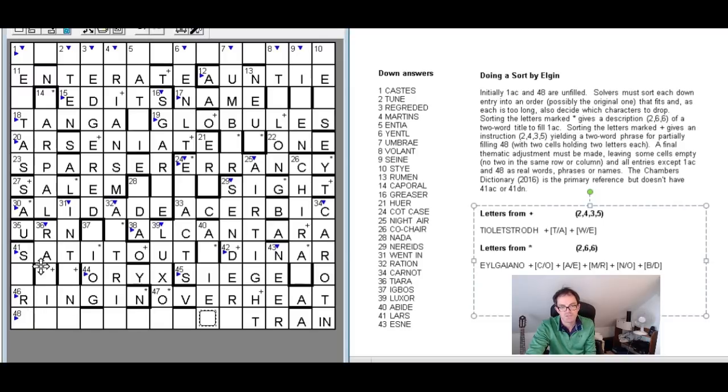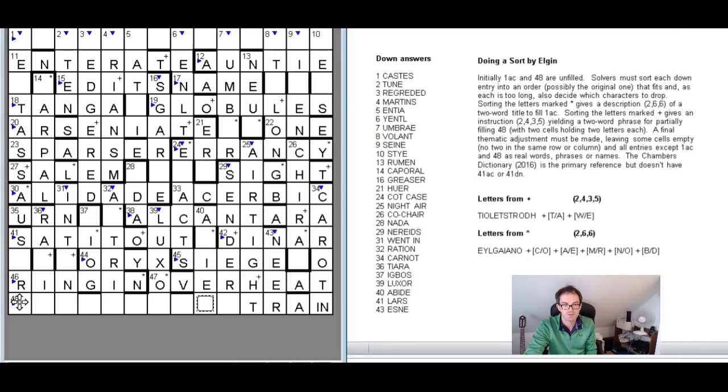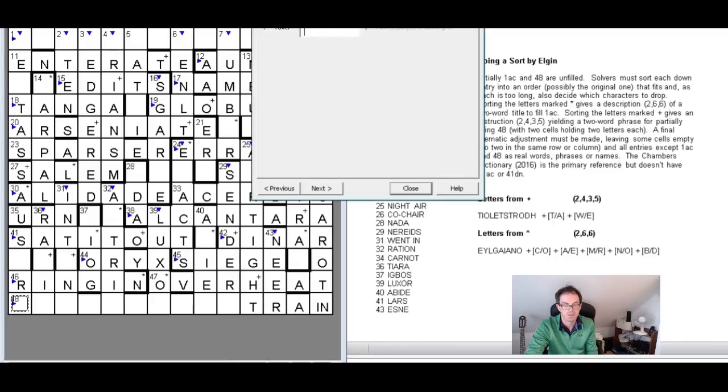Well, it took a bit of time, but eventually I realized that in fact in Chambers Dictionary you will find the word "sargo". Don't believe me? Well, here you go. Here's the Chambers Dictionary. I have it in electronic form. There we go. There's the word sargo, a fish, sea bream of the genus Sargus, also sar and sargo. Wow. So this was the break I needed. I was so convinced now that this cell had to be a GO.